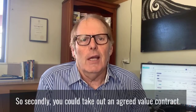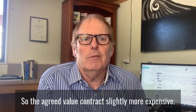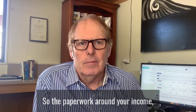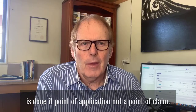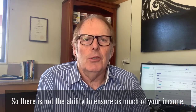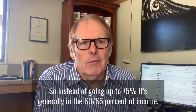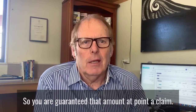So secondly, you could take out an agreed value contract. The agreed value contract is slightly more expensive, but it locks in the sum assured with the insurer. So the paperwork around your income is done at point of application, not at point of claim. There is not the ability to insure as much of your income. So instead of going up to 75%, it's generally in the 60s, 65% of income. So you are guaranteed that amount at point of claim.